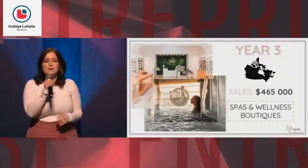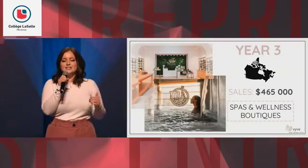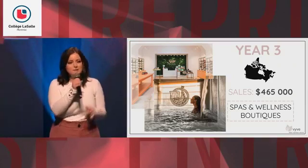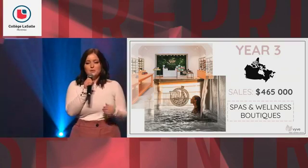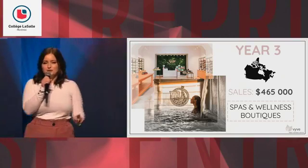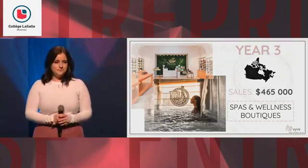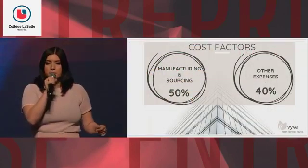In year 3, we'll be broadening our reach by partnering up with spas and wellness centers such as Sage Natural Wellness. With over 40 stores across Canada, this will allow our product to be in physical locations throughout North America. With this PR tactic, we expect a growth of 40% from year 2 to year 3 with net sales of $465,000.